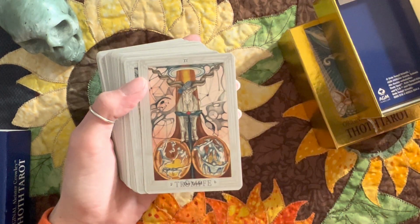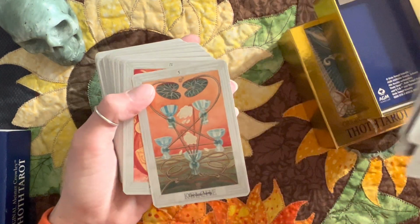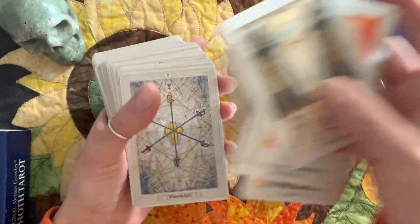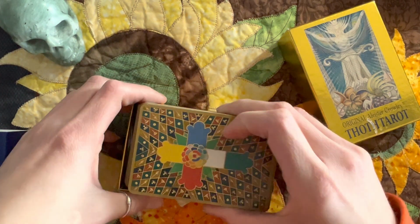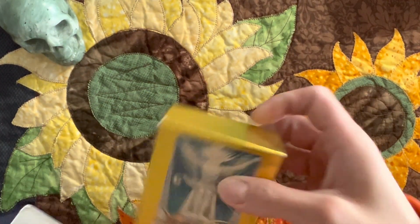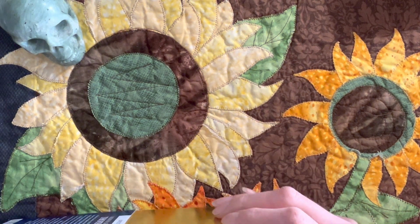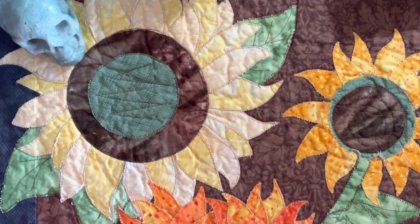This deck I don't use as much, but I am going to keep it in my favorite baskets, in my go-to basket, because it's amazing. I mean, I would just prefer my larger decks. But yeah, it's still a favorite, and I'm glad I have it. I would never get rid of it, because that is my guilty pleasure, is my Thoth collection.